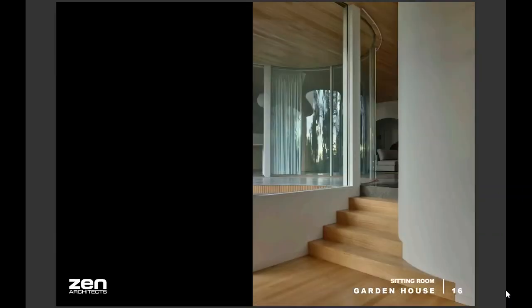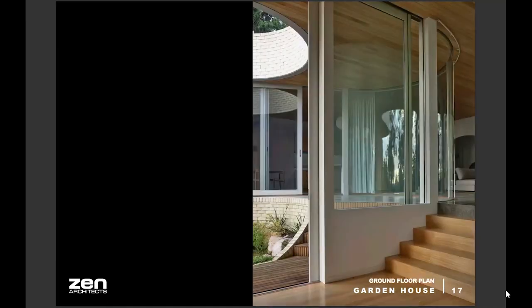The sitting room is sunken into the landscape. Whilst the floor plan steps down, the ceiling remains constant, creating a verticality to that space that is in contrast to the horizontality of the main living level. And the deck follows suit, eliminating the need for balustrading and providing easy access to the garden.